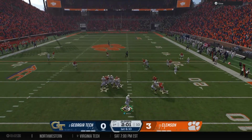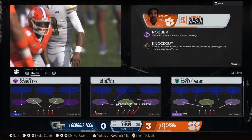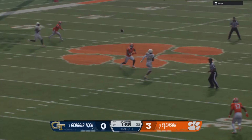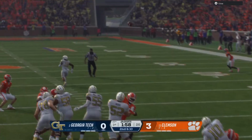Looking to throw it on 1st down. Pressure is coming. Incomplete. They cannot connect on the deep ball. Oh, my gosh, would he love to have that one back. Open receiver downfield, and he misses him. That's where you go back to the receiver and say, hey, man, that one's on me. I'm coming right back to you.